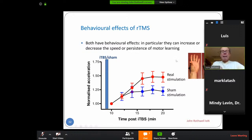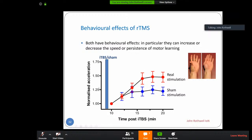It's usually the left hand. It's a particularly difficult movement. And what you do is you put an accelerometer on the thumb, measure the acceleration of the moving thumb. And if you practice that movement over time, you get a bit better, like the blue line here. You get about a 25% increase in acceleration. You learn to do the movement better. It's better because you activate the right muscles at the right time by the right amount. And this is a process that you have to learn. If you come back the next day, you find that you are still good at it.